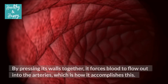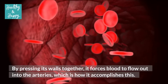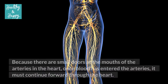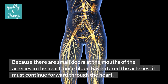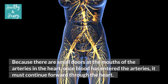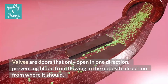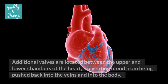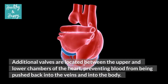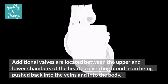By pressing its walls together, it forces blood to flow out into the arteries, which is how it accomplishes this. Because there are small doors at the mouths of the arteries in the heart, once blood has entered the arteries, it must continue forward through the heart. Valves are doors that only open in one direction, preventing blood from flowing in the opposite direction from where it should. Additional valves are located between the upper and lower chambers of the heart, preventing blood from being pushed back into the veins and into the body.